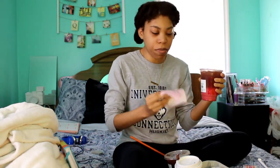So this is the iced one, and this is what it looks like. I'm curious to see how the iced one is compared to the other one. I got this one with almond milk, and the hot one is oat milk. So I'm curious to see how the consistency is going to be comparing the different milk types.